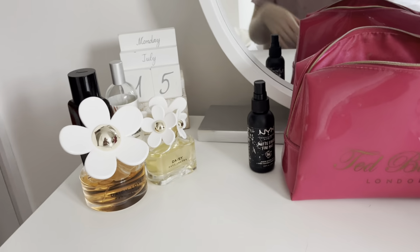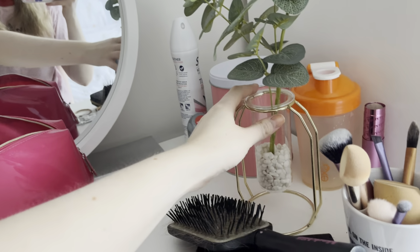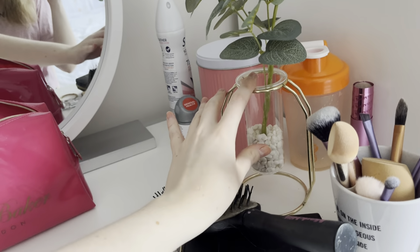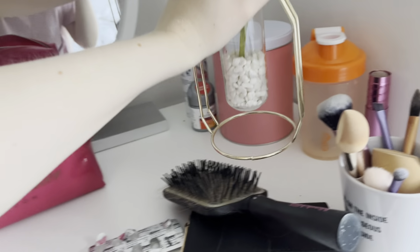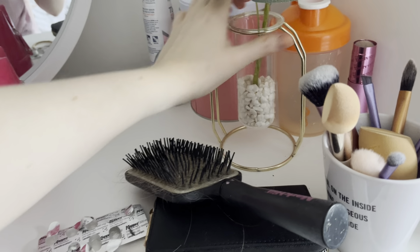What else have I got on here? Just got my perfumes, my makeup. My mum gave me this actually. I'm not sure where it's from. Does it say? Might be Habitat. Not sure. But again, it's just nice to add a bit of greenery to the room.